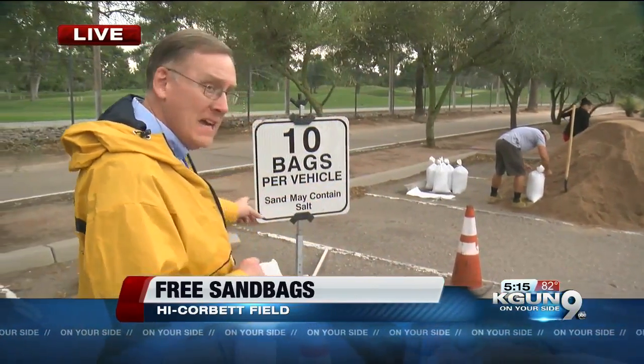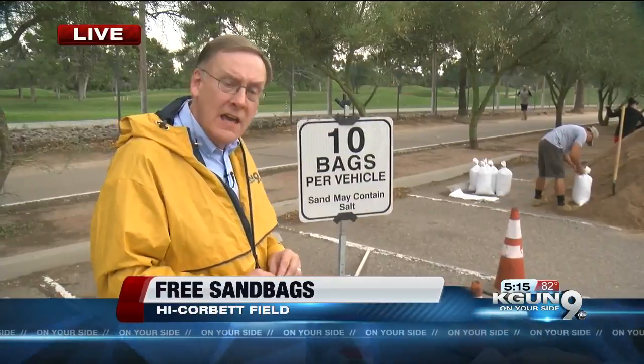These are the sandbags you're going to get. The rule here is 10 bags per vehicle, just 10. And the question is, how do you use those effectively once you get them? We were talking with somebody about that, and what he said is, you're not really going to be able to dam up your entire property and keep the water off entirely.